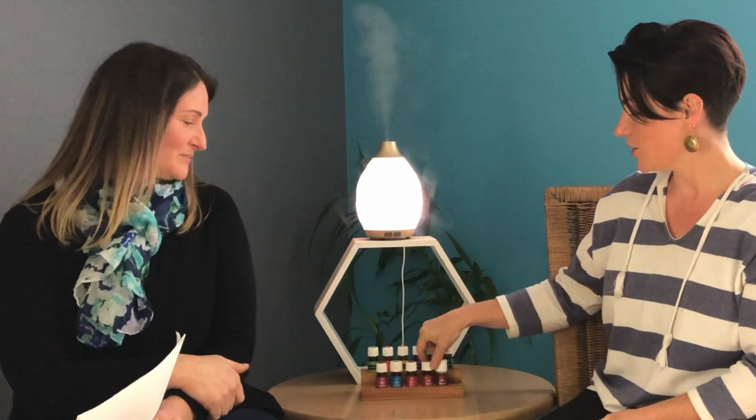Robin came to me after failing over and over again at trying to formulate her own Thieves. So hence why this is a big topic for Rob. But absolutely. I didn't have that background, but I knew that in the end, the only thing she wanted from me was Thieves because she couldn't make it, and that was a very big defining moment in her oily journey. Absolutely. So let's go to Digest here.